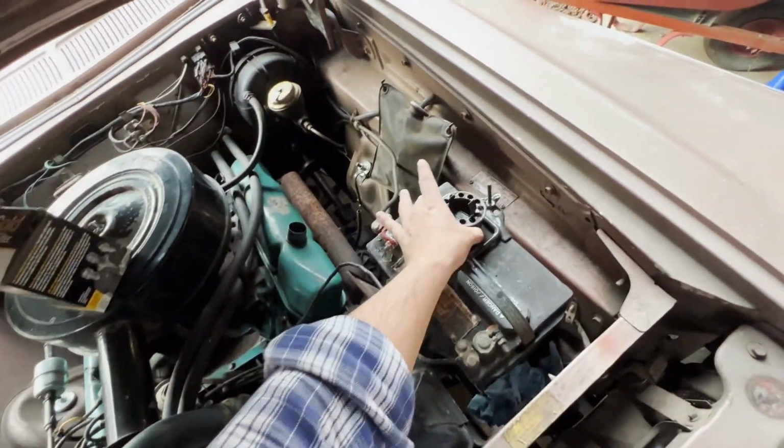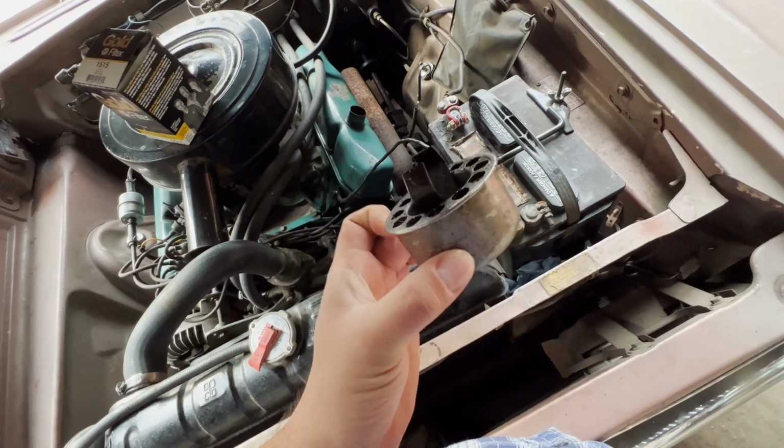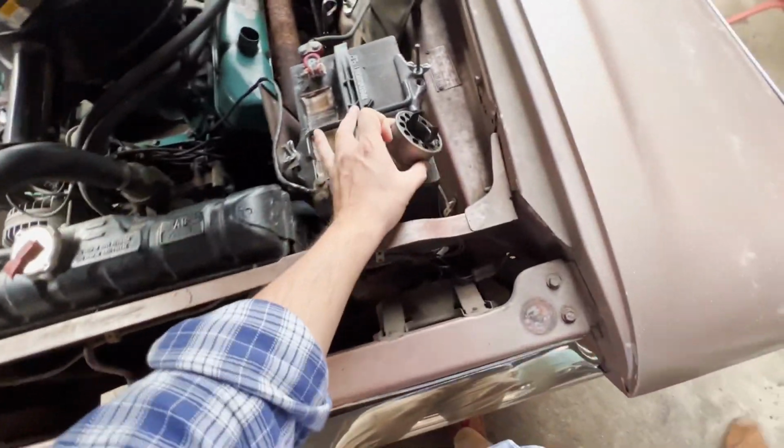I'm gonna go try to find a new oil cap because this one's letting all its fiber out, which is probably not the best thing to have in the crankcase. Yeah. So might rummage around the junkyard and try to find one that looks better.